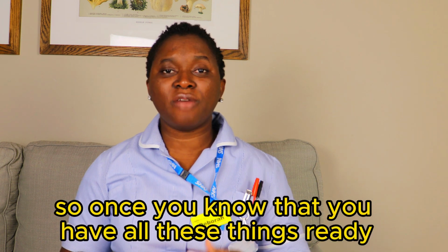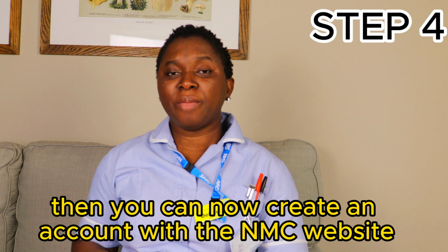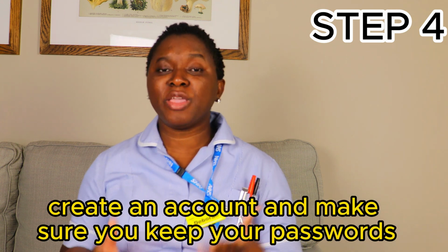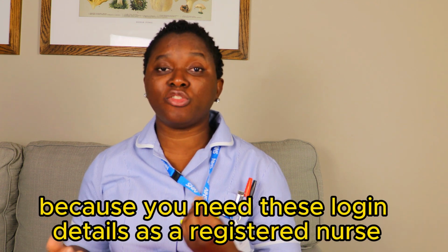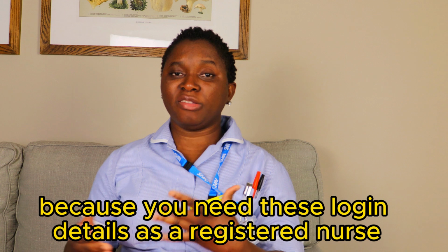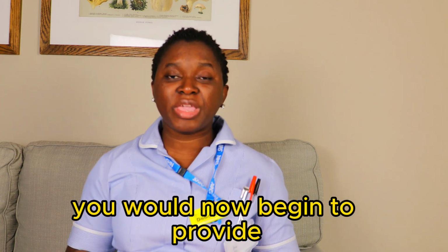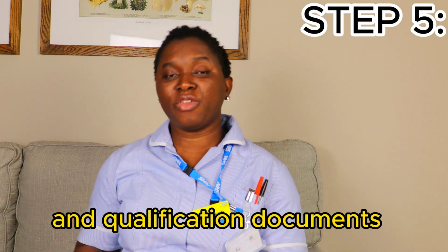Once you know that you have all these things ready, you can create an account on the NMC portal or website. Create an account and make sure you keep your passwords and login details safe, and do not lose them, because you need these login details as a registered nurse even after you've come here. Once you've done that, you would begin to provide identification documents and qualification documents.